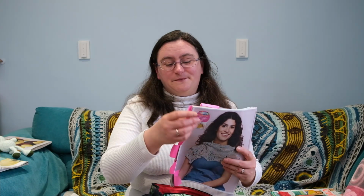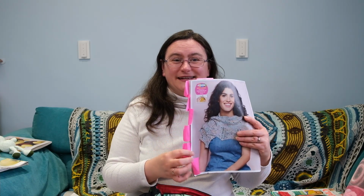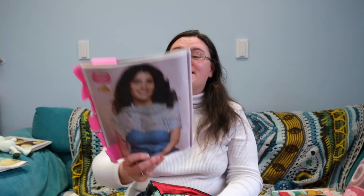They're all the projects in this issue that I want to make. So this is a Seashells Seashell. She sells seashells. Thank you, Catherine. She Sells Seashells shawl. I'll get that.